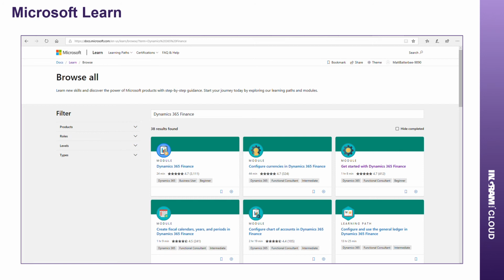Absolutely brilliant course. The actual learning path itself takes about 11 hours to complete. It's around that sort of time frame. But actually, once you've done that, you can go on. Now, the learning paths are all free of charge. You can go on to do an exam. And with the Dynamics 365 Fundamentals exam, the brilliant thing is once you've got it, you've got it for life. You don't have to renew that. It's there with you. So it's a really great one to get you started.